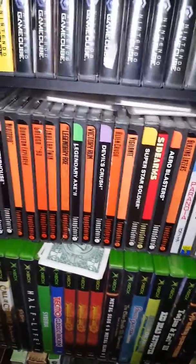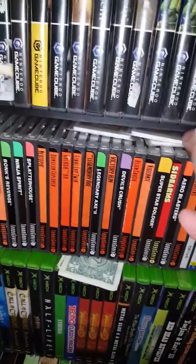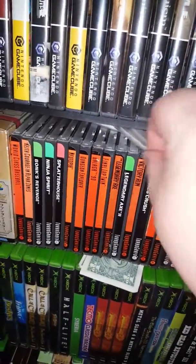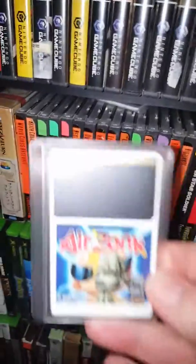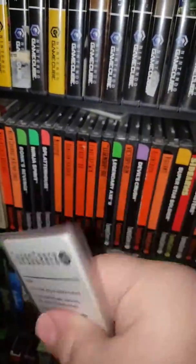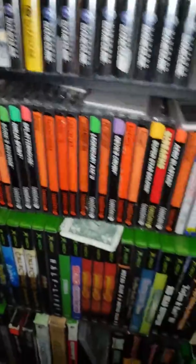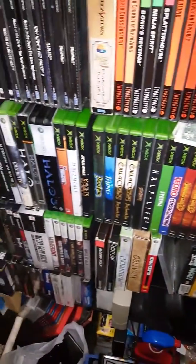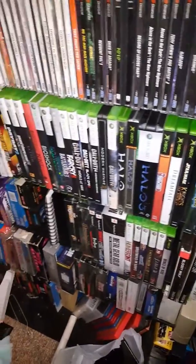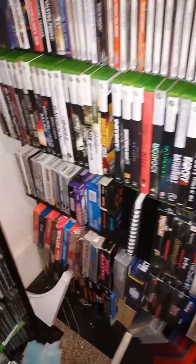These are all TurboGrafx-16 games, and they call them turbo chips. The games are on these little cards. And then we have first Xbox games, 360 games.